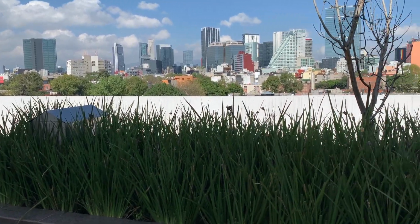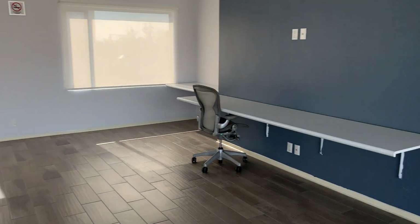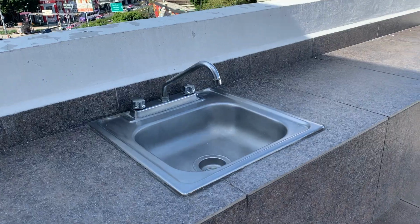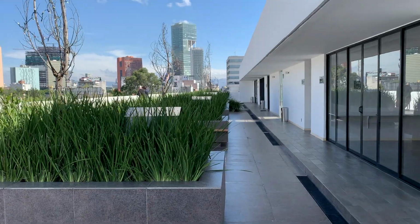So here we are on the roof, view of the skyline of the city. Go check out some of these communal rooms. Never mind, this one is not locked and there's Wi-Fi. And then there's no barbecues or grills, but there is a sink. So you could do some bartending and cleaning up here, kind of with a view of the city.